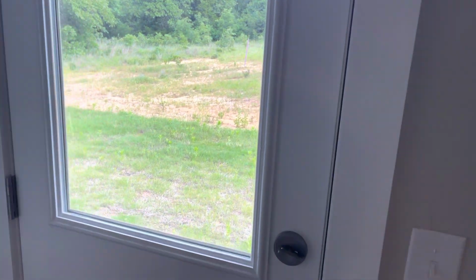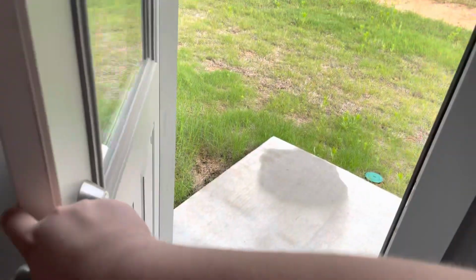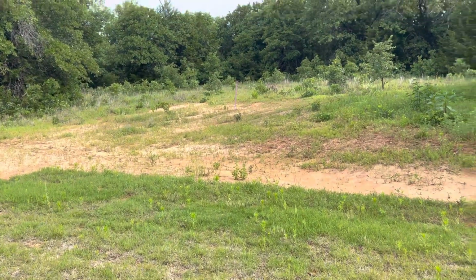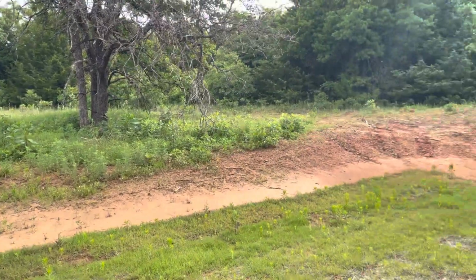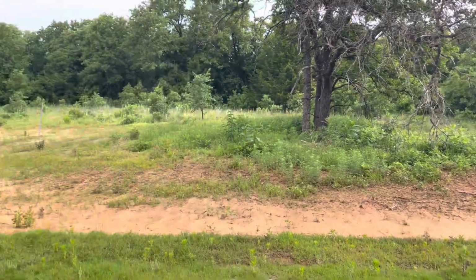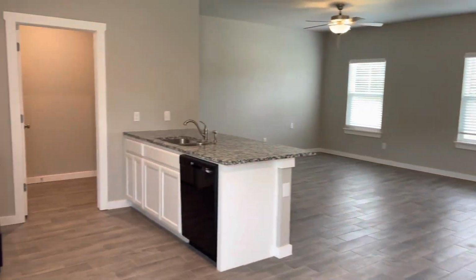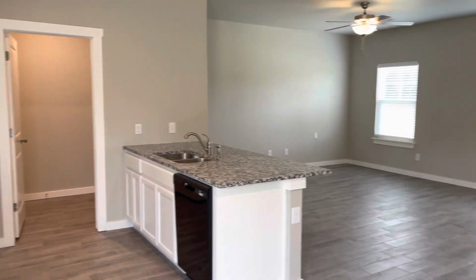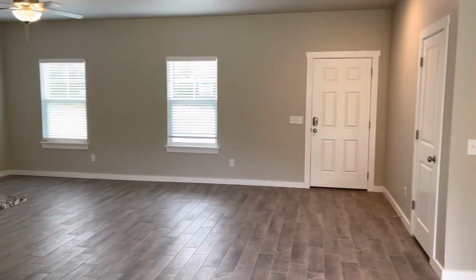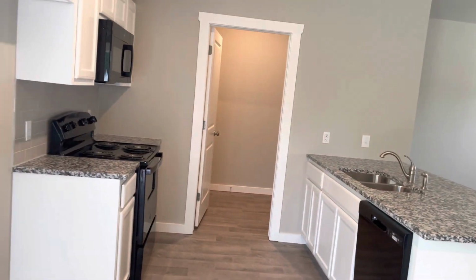And then if we take a look outside, we will see that we have our backyard out here. Let's go ahead and go back in. Take one last look. It's our kitchen, living, and this is 332-312 East Caprock Drive.